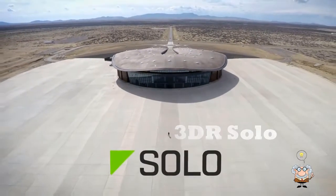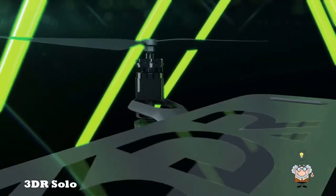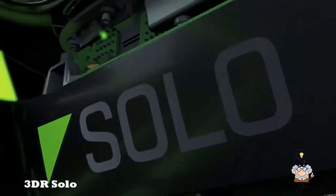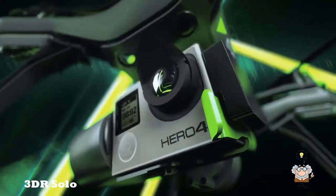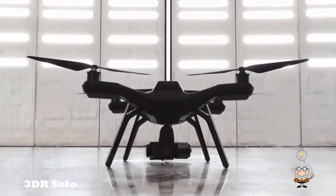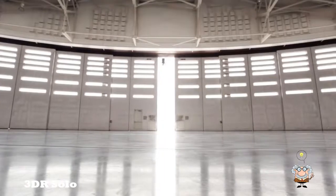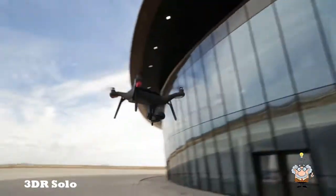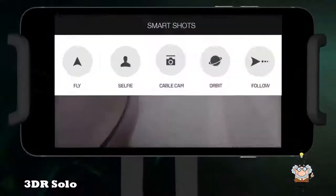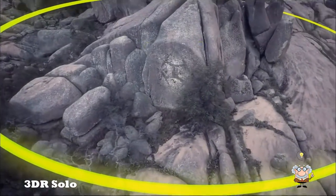Solo is the ultimate tool for aerial video and photography. Whether you're a first-time pilot or a long-time pro, Solo is the most powerful and easiest to use drone on the market. Solo is designed from the ground up to give you the best overall aerial experience imaginable. Solo pairs smooth flying characteristics with powerful features, making it easy for you to get great professional shots from day one.